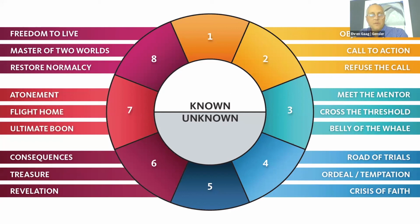And then initially there's always kind of that refusal of the call, like, no, I can't do this. I can't be part of this. You know, this is my life. I can't just leave it behind. But then something happens that says, okay, maybe I can be. And then at number 3, this is a really important one, is the meet the mentor. You know, how does that person then say, no, it is going to be okay. You can do this. And then things go, you know, real bad, real fast, right?